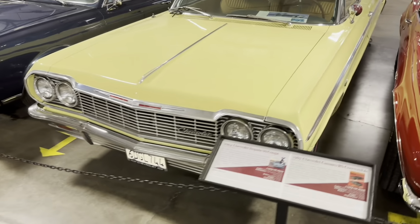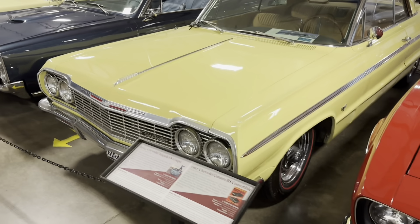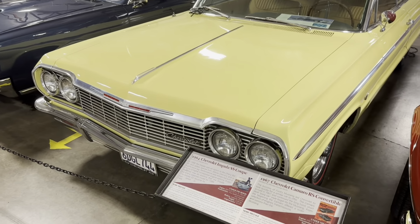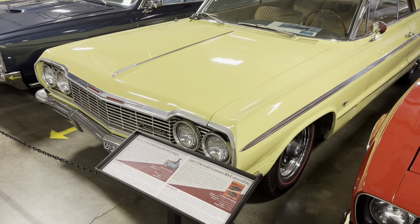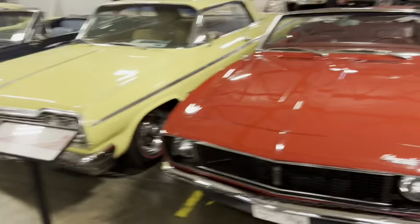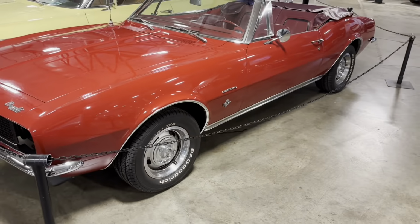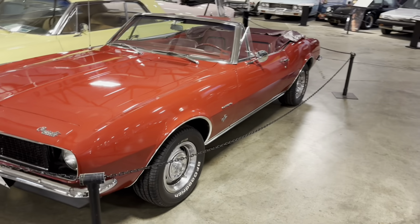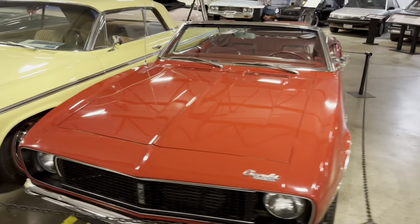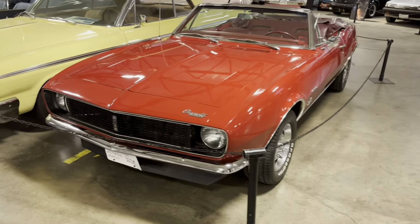And these are very popular. A lot of people restore these old Impalas. This happens to be a 64 Chevy Impala Coupe. And convertible Chevy Camaro. Look at that thing. I think this is a 67. Yeah, it is a 67 Chevy Camaro.